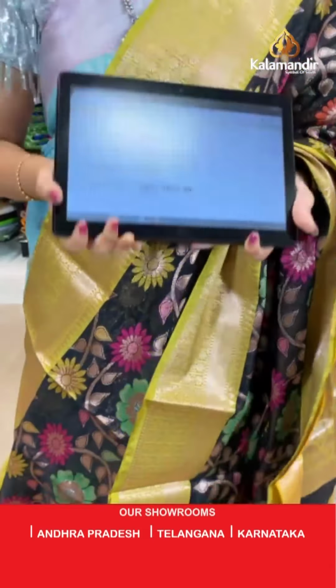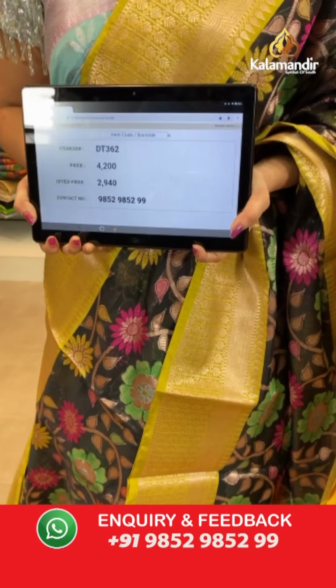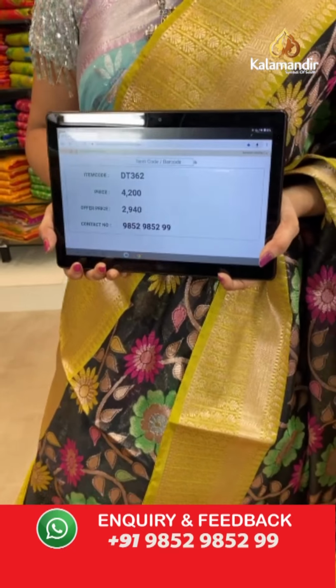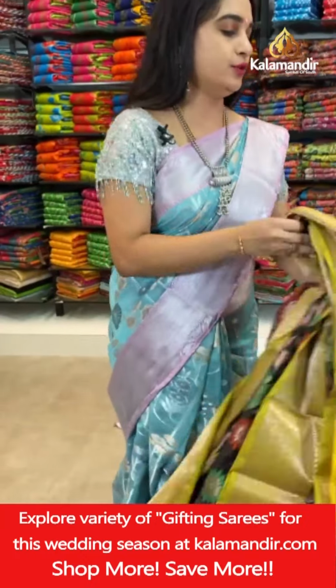Pricing details, saree code is DT362, actual price is 4200, offer price 2940 rupees only. To book the saree, just take a screenshot along with the code and share us on our WhatsApp number 9852985299. Yes, and moving on to the next beautiful saree.